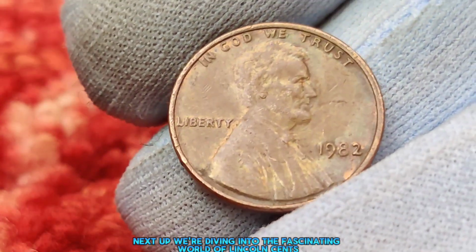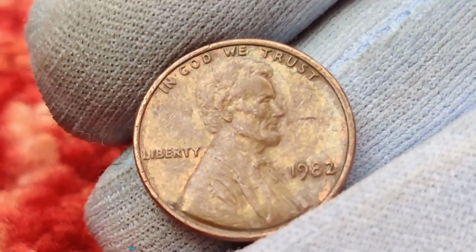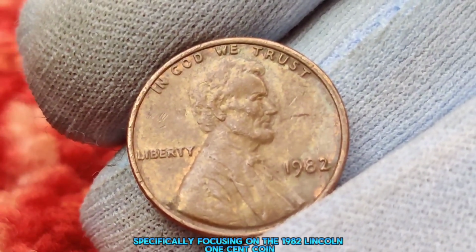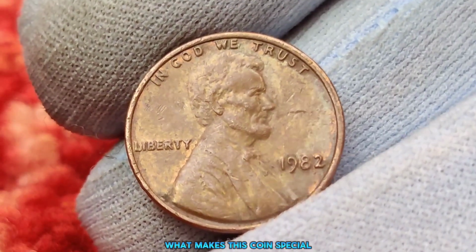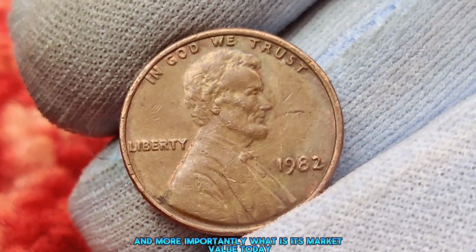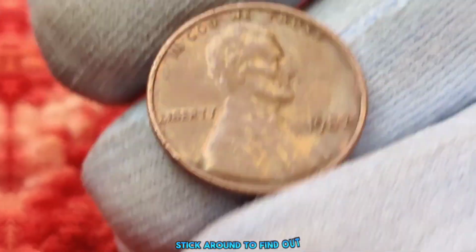Next up, we're diving into the fascinating world of Lincoln cents, specifically focusing on the 1982 Lincoln 1-cent coin without a mint mark in very fine condition. What makes this coin special? And more importantly, what is its market value today? Stick around to find out.